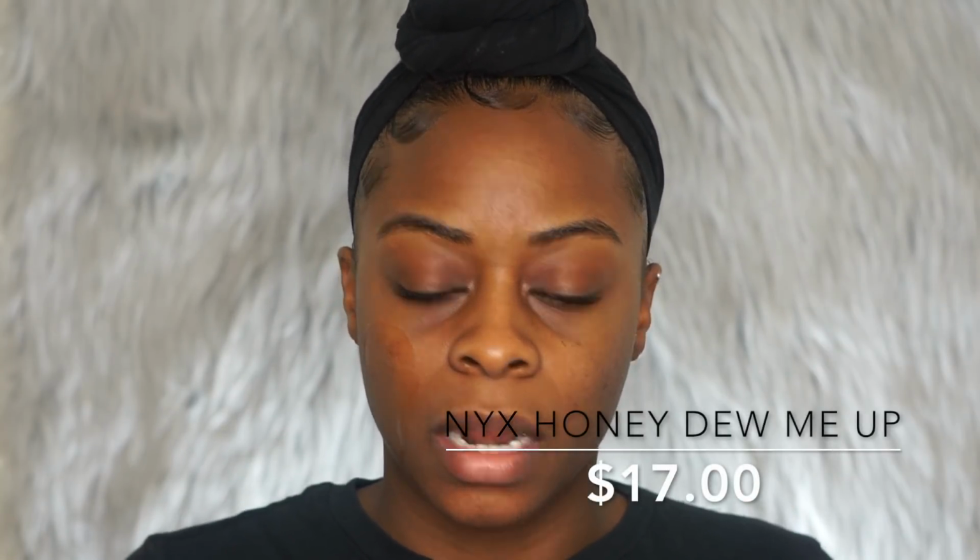Okay, so the first thing that you want to do is prime your skin or prep your skin before you put on any foundation. So I'm going to be using the NYX Honeydew Me Up. I basically just rub this all over my face, and it kind of makes my skin dewy and it's easy for a foundation to just glide on. So I'm just going to apply this all over my face and then rub it in.